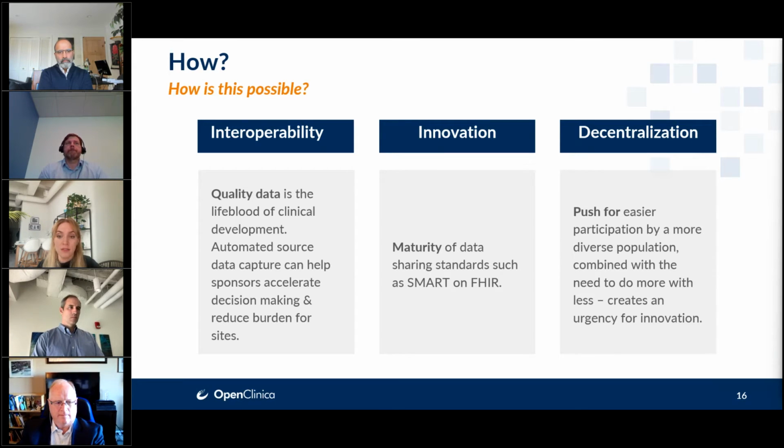And the push for decentralized trials, I think with the onset of COVID-19 and lots of other trends in that direction, is about trying to do more with less. There's more data that's needed with less overhead and less individual site participation. The new standard of eSource data is allowing for those decentralized trials to thrive, with being able to capture data like this in a single click.